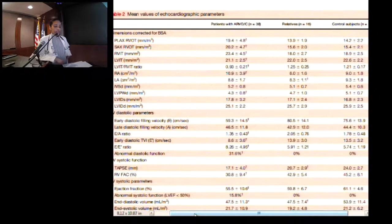So I think in the study, more than anything, what they found to be the two most important parameters was that the patients with ARVC had an enlarged RVOT diameter as well as reduced LVEF less than 50%. Those were the two that seemed to be most strongly correlated with those patients' ARVC and also experiencing the composite of the adverse outcomes of either sustained monomorphic VT, requirement of ICD, or sudden cardiac death and heart failure.